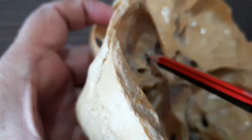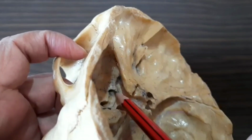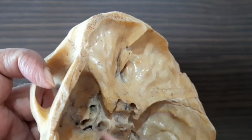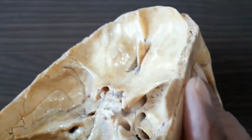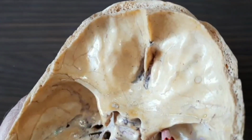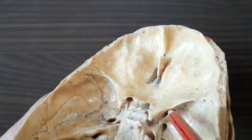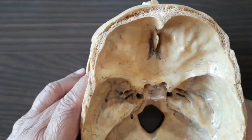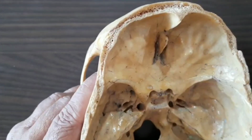And just below this there is a fissure, and that fissure is not better seen from this view. It is called the superior orbital fissure. Yes, on the right side as well as the left side, this fissure is the superior orbital fissure. This also connects the middle cranial fossa with that of the orbit.